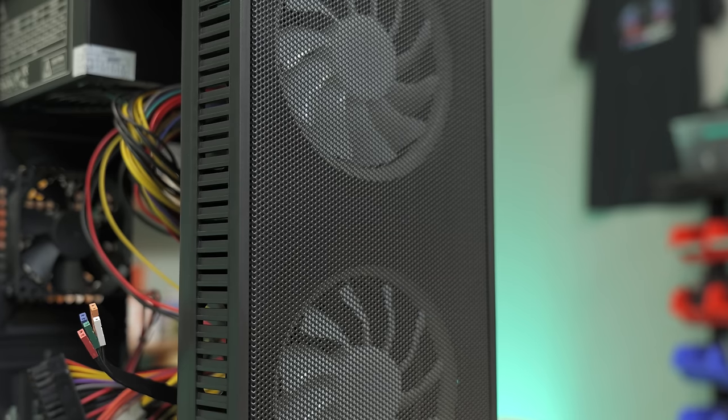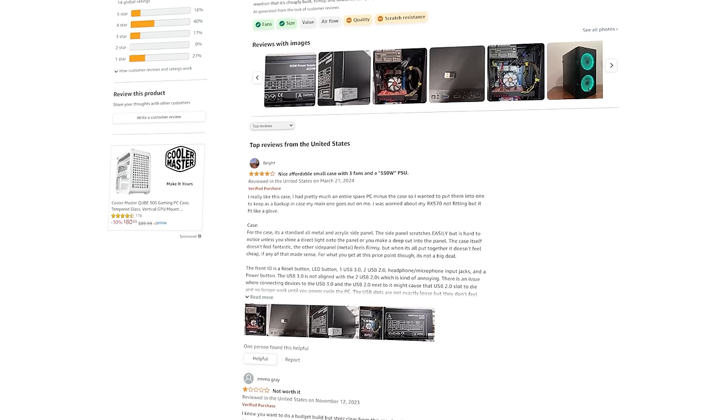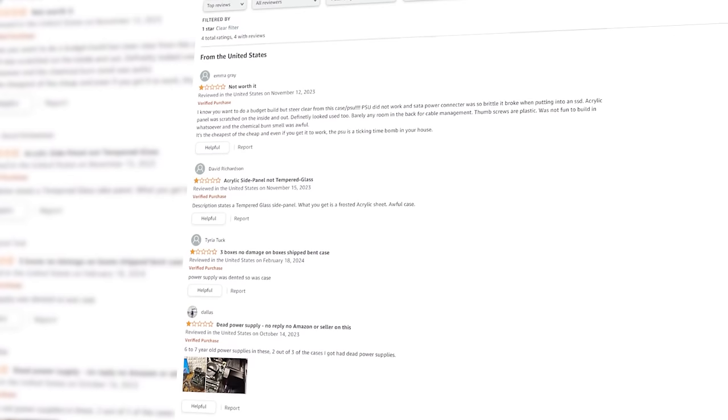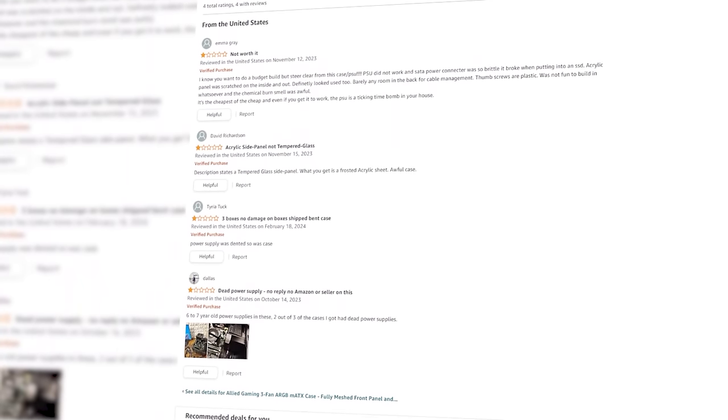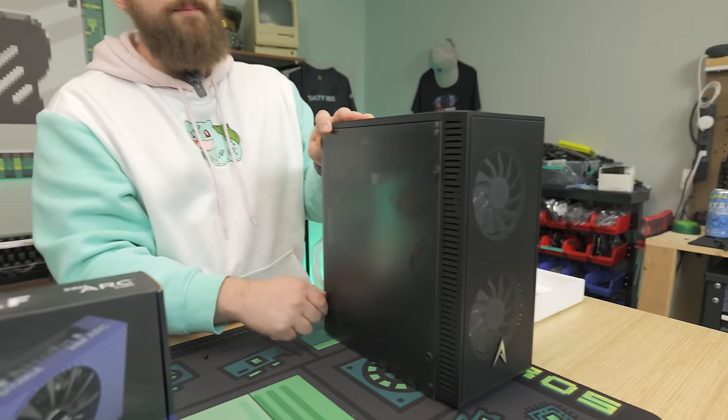That's not that bad. So we have a mesh front. We do have acrylic though, so that's not great. And I will say the reviews on this case and power supply combo were hit or miss. Some people saying it worked fine. Some people saying the power supply didn't work right, so they replaced the power supply. So with an average star rating of like 3.5 stars, a little bit of hesitancy here on recommending this, but we're gonna build with it anyways.